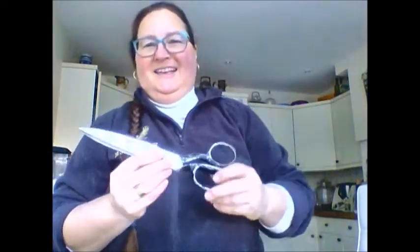These are actually not hairdresser scissors, as you can see. These are very sharp sewing scissors. And in my case, I have 2 pairs of scissors for proper cutting. The big gun.